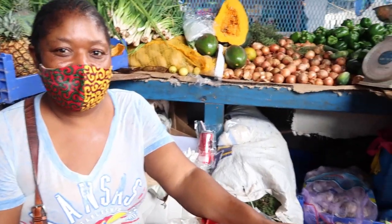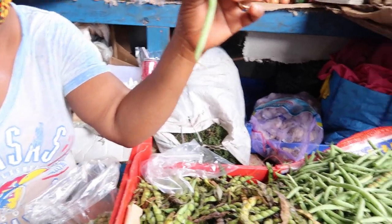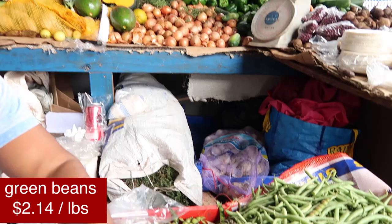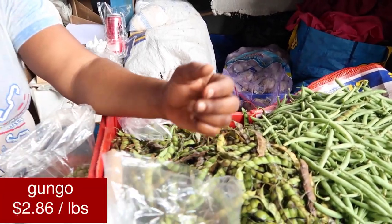Alright, where are you from? Trelawney. From Trelawney? Yes. Do you have Trelawney goods or imported goods? Our Jamaican goods. Alright, some are from Trelawney, others from where? St. Elizabeth. How much for it? A pound would be 300 a pound. Gungo? 400 a pound.